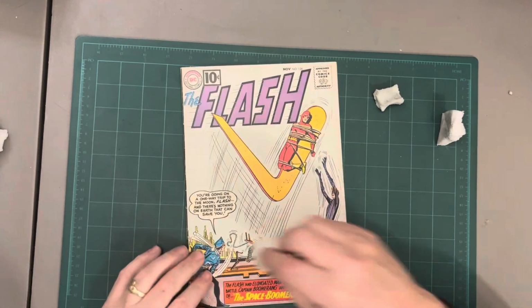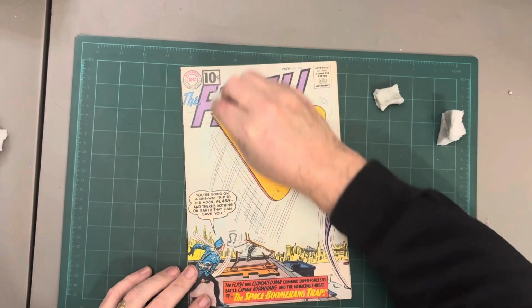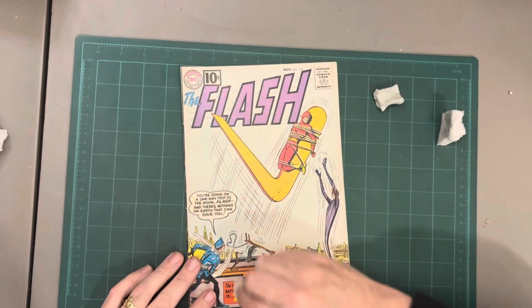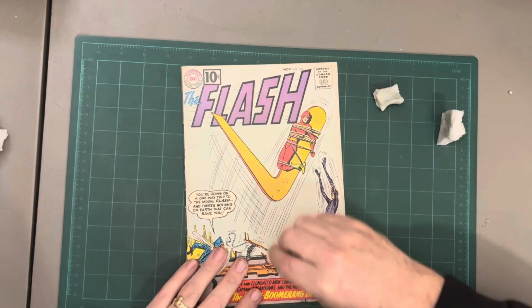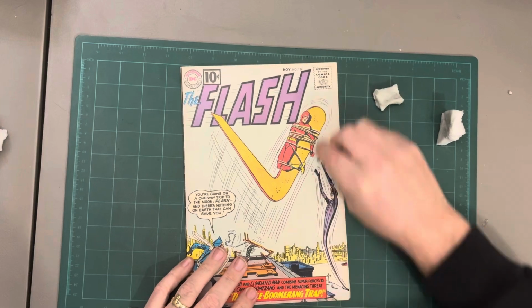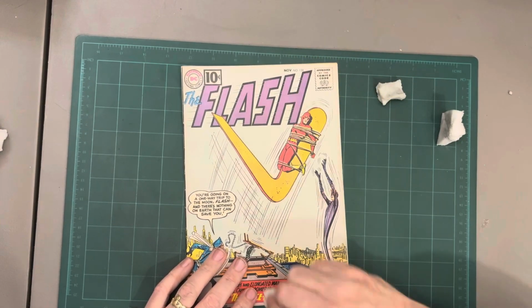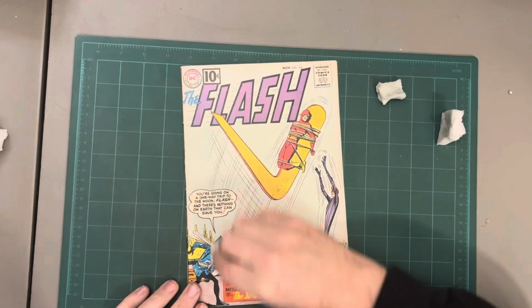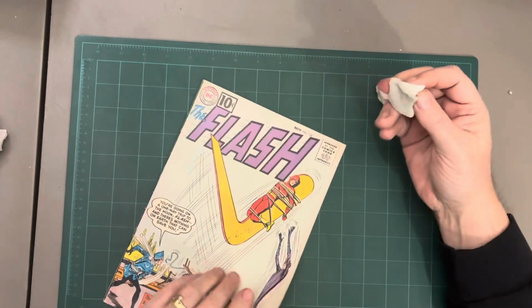Oh yeah, we have an auction going. All those new keys that we added to the site are going to be on the auction. Also, a bunch of other cool commons I pulled, and a bunch of Bronze Age Fantastic Four is going to be on the auction. Yeah, it's got some really good stuff.